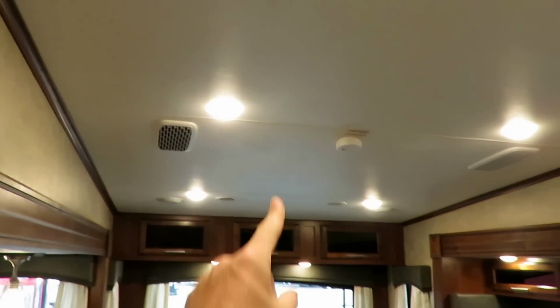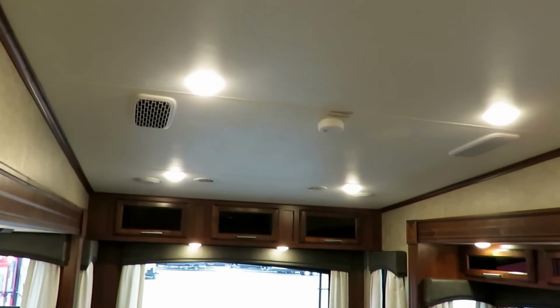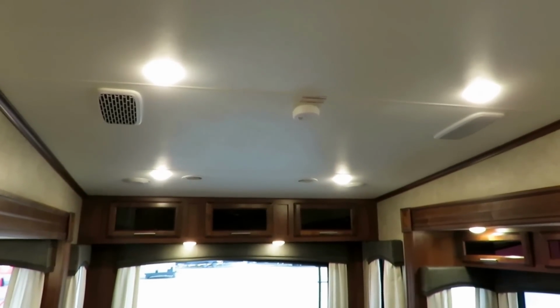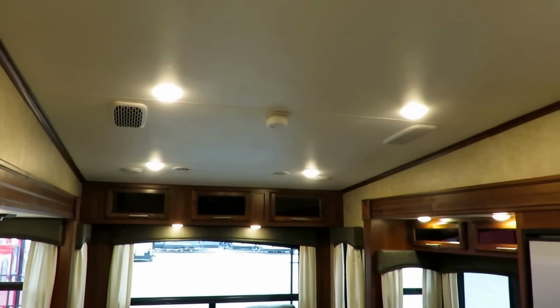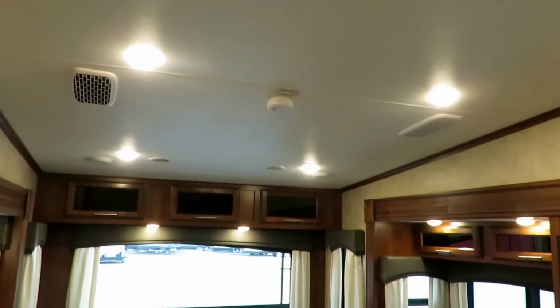Maybe it's because they were the first to adopt a whisper quiet air system in the living room of a small category fifth wheel. So you see these two air return vents right here. That will knock down 70% of the noisy roar of the volume. So when your air conditioner wants to roar, this will bring it down a notch.